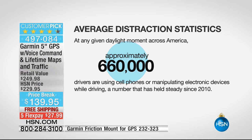660,000 people. It's no wonder there's so many accidents, right? Here's the solution. I told you about the problem. Let me tell you about the solution. Keep your hands on the wheel, keep your eyes on the road, and you Bluetooth your phone to this unit.